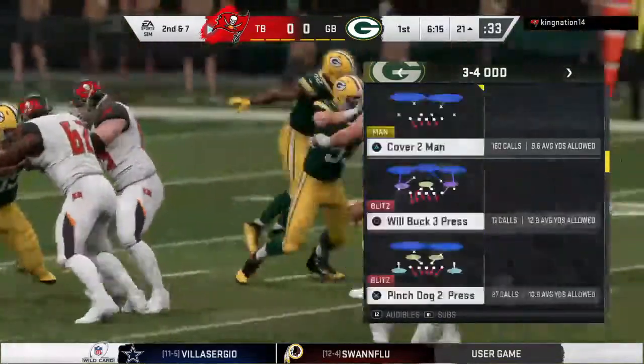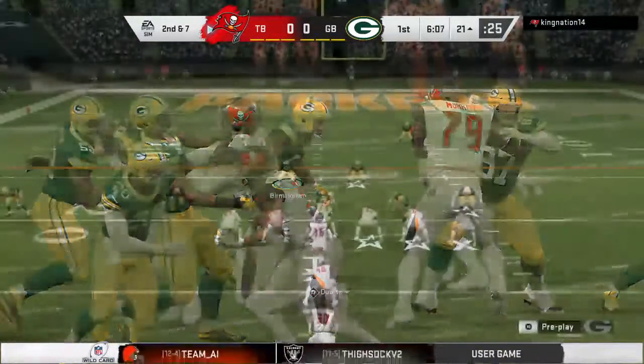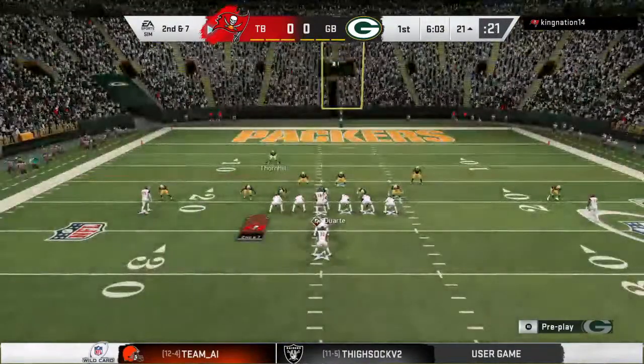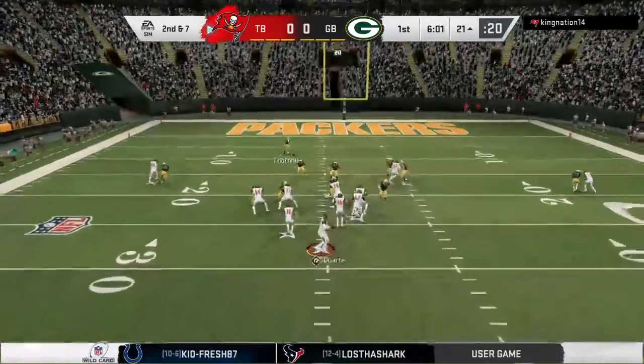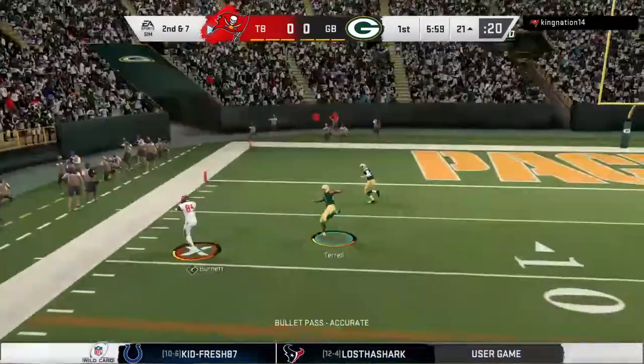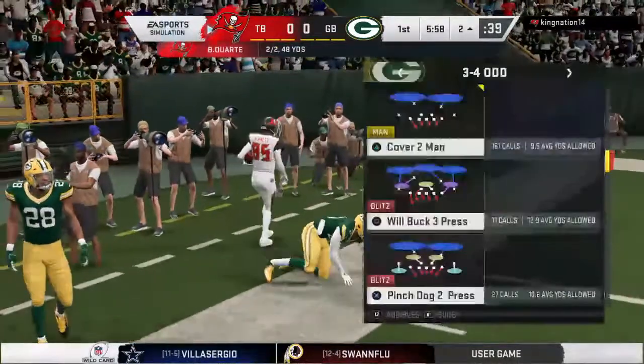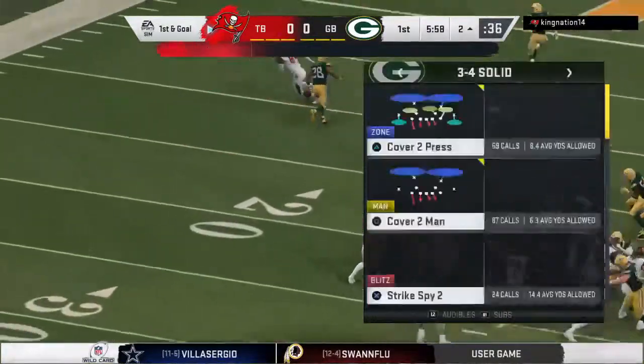Not much happening there on 1st down. I thought there might have been a hole for a split second. Yeah, but it dried up pretty quickly, didn't it? Closed fast. To throw on 2nd down. Duarte. And this one complete to Burnett. His first catch of this wild card game, and it's good for a 1st down.